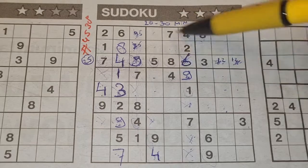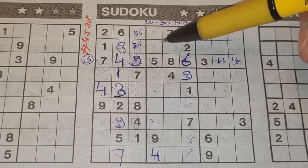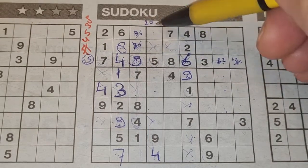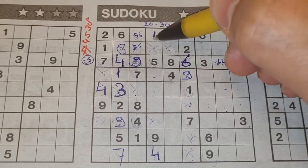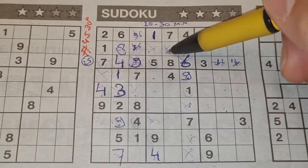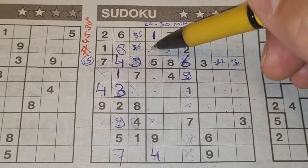3 missing numbers in this big square. One of the missing numbers in this big square is number 1. We have a 1 in the second row, so no 1 in these two boxes. So 1 box left for the 1 should be here. 2 numbers left now in this big square. The 2, the 3 is missing, the 4, the 5, the 6, the 7, the 8, and the 9 is missing.